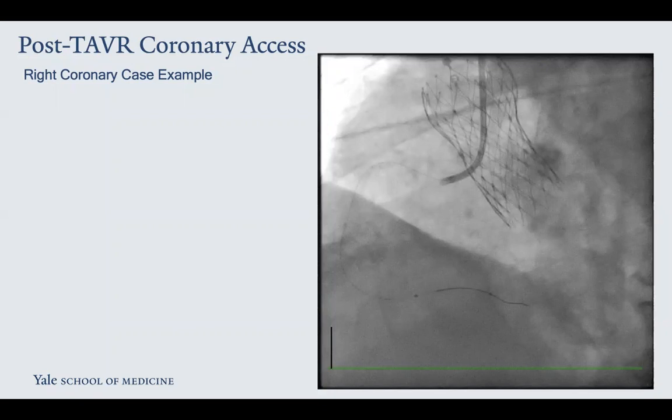So there's been a fair amount written recently about using ostial flash for these cases. And if you have a case that you know is going to need a TAVR afterwards, find somebody who knows how to use an ostial flash balloon. I'm happy to show people how to use it. I think it will make not only things for the TAVR better, but also coronary reaccess a lot better. Before I move on, any other questions?